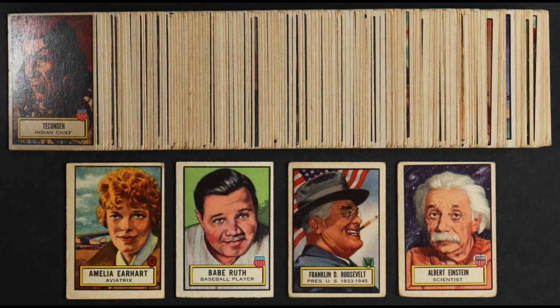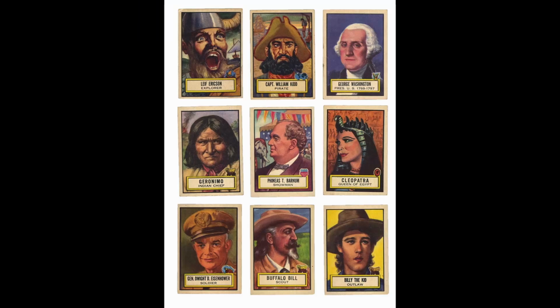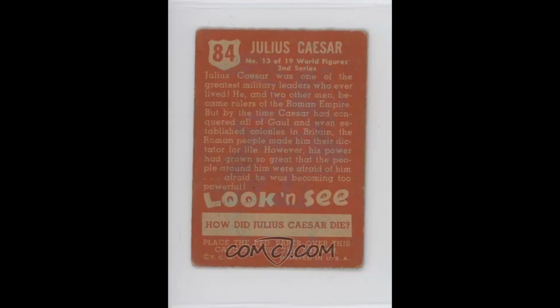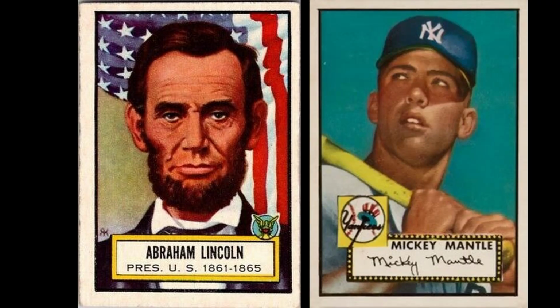Enter the 1952 Topps Look and See set, arguably one of the most unique and educational non-sports trading card sets ever produced. Released in 1952, the Look and See set was a series that covered a wide range, but what really set it apart was its approach to history. You'll also notice that it had a design which looks actually very similar to the iconic 1952 Topps baseball set, which is one of the reasons I just really like this set as well.